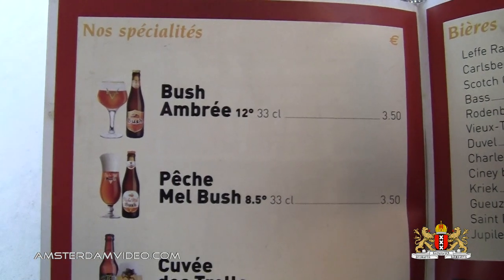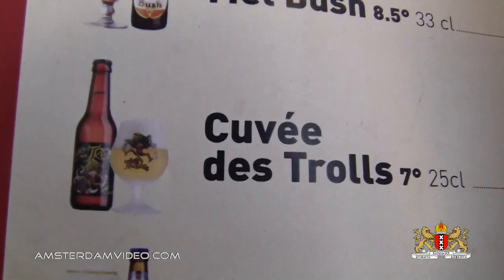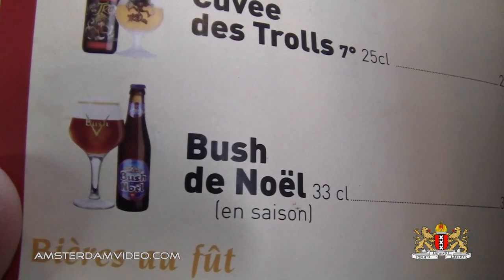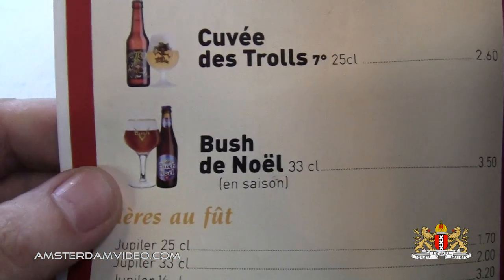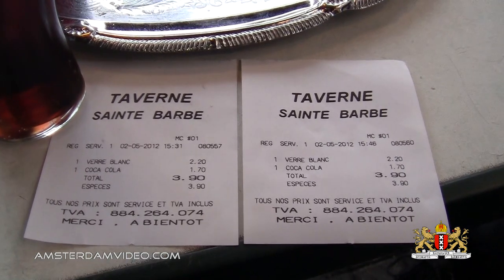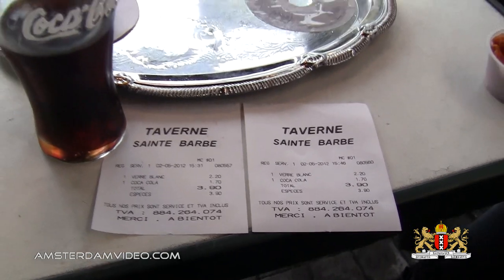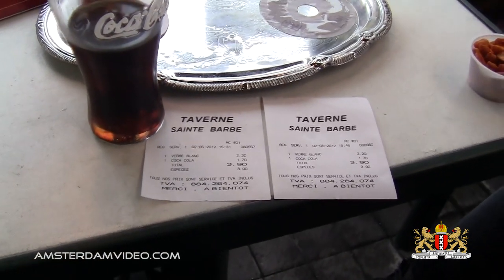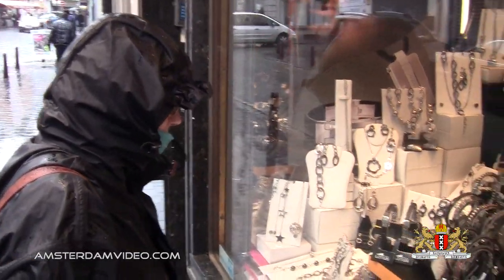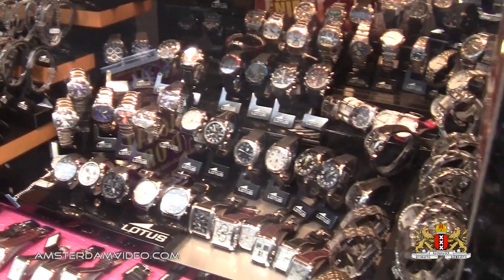So look at these specialty beers. They got troll beer. And also Christmas beer, snow beer, but it's only in the season, of course. Exactly 15 minutes later, and we got a duplicate ticket. Could this be the start of a collection? Yeah, jeweler shop.